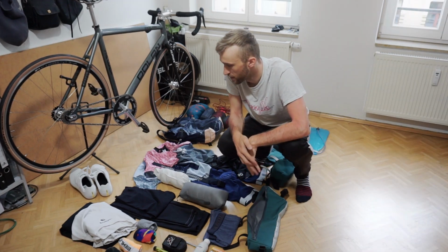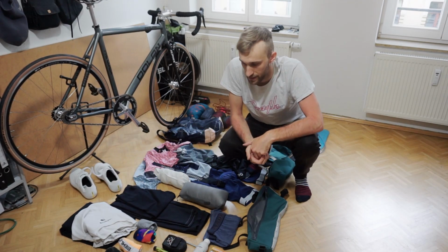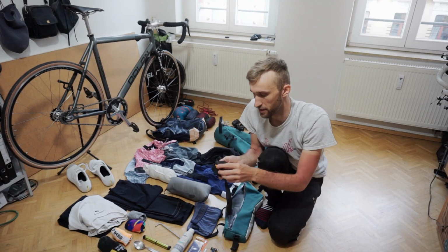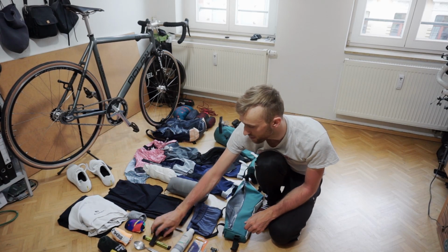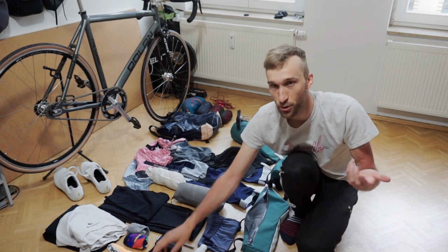One pair of cycling shoes, SPD SL, because I will be mainly cycling and I think that's way more comfortable than SPD. Tools: a spare inner tube and tire levers. Then this full-size wrench, a small pump and a spoon. I mean, that's not a tool, it's for eating.